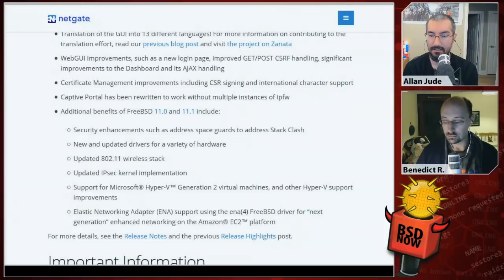The improved IPsec kernel implementation, and Hyper-V support. Oh, and the Elastic Network Adapter support for Amazon as well. Oh, wow, there's a lot of stuff in there, yeah.